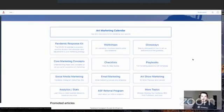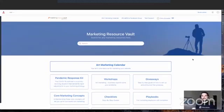Between all of these resources that all fall back on the calendar, you have a marketing system that keeps you in line, that keeps you moving, that does not simply present you with 1,000 hours of content and asks you to explore it at your own pace, figure out for yourself which things you should be following and which things you should ignore.